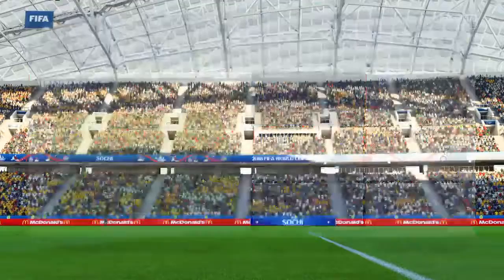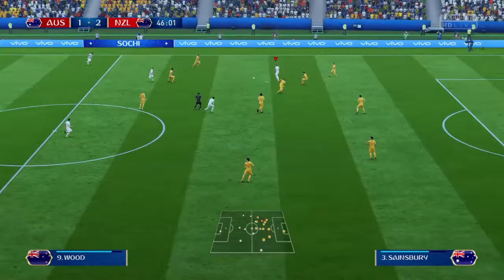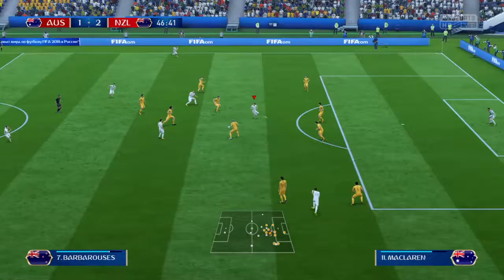Into the second half now of the final match in the group for these two nations, with a lot to play for still. They've got numbers in this attack, and it looks dangerous. Shot on! Well, that's great work by the goalkeeper.